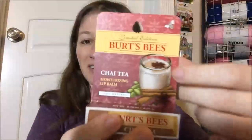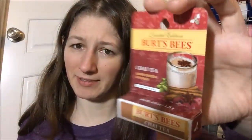The carded part is a little janky, but I double checked to make sure it is in fact sealed, and the tube itself is sealed, so I don't care. We've got this little drink that actually looks closer to horchata than chai tea, but that's okay. It has some star anise floating on top, little cinnamon sticks off to the side, some cloves. I'm not sure what the things off to the other side are. Are those pistachios? They might be pistachios. I'm not sure why that would be in chai tea, but who knows.